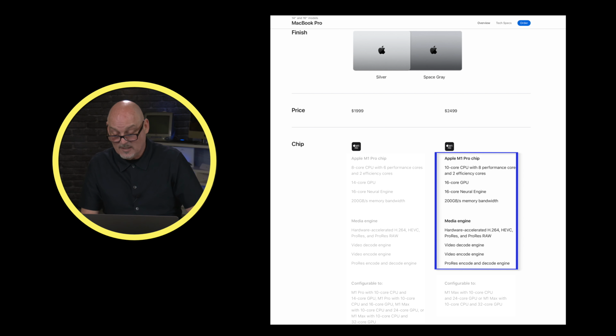These are both configurable, and you can actually get either one of these with the M1 Max. If you're going to put the M1 Max in the 14-inch, I would just start with the 10-core model for the $2499, because you're probably going to end up spending more if you upgrade the entry-level $1999 model with all of that. So check out the pricing and see how it works out. But the 14-inch model, you can configure it with the M1 Max.